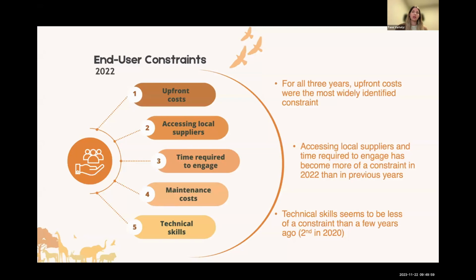Zooming in on some specific user groups, we were really interested in seeing what constrains them, what they are struggling with. We also asked end users of conservation technology what the main constraints are that they are facing. This is a snapshot of 2022, where we saw that upfront costs were the number one issue and accessing local suppliers was number two.